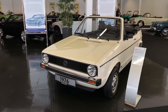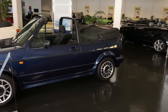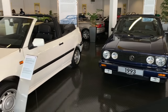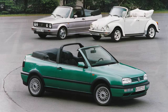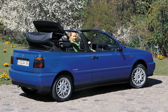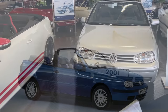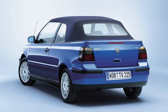Back to the Golf convertible. It did not make every single new Golf generation, but was constantly updated. In 1990, the first electric roof was introduced. It was built until 1993, here one of the last ones. The new Golf III convertible was introduced in 1993 as well. In 1997, the Golf IV came out, and the existing Golf III convertible received the front and engines from the Golf IV.